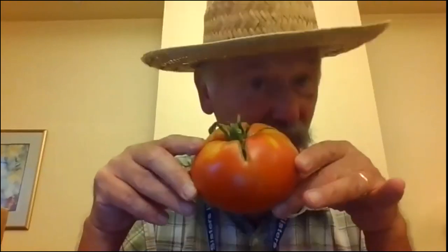Same with tomatoes. You've seen the seeds in tomatoes. I was going to open up this one, but it's very gooey. We'd have tomato juice all over the place. But you've seen tomatoes with tomato seeds in there. Those are the exact seeds that we use for planting in the garden next year.